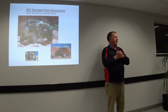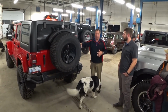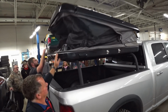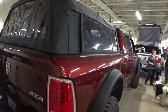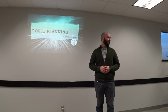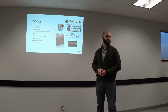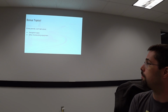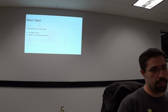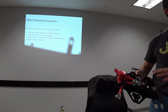Session 3 featured Kyle Leeds from AV, who discussed many vehicle-related overlanding considerations such as suspension and protection. We also looked at more sleeping options. Session 4 covered route planning and a demo of Gaia Maps presented by guest Michael Gorov. I gave an introduction to navigation apps, OSM and MotionX, and discussed a few additional pieces of overlanding equipment. Thanks to all who attended.